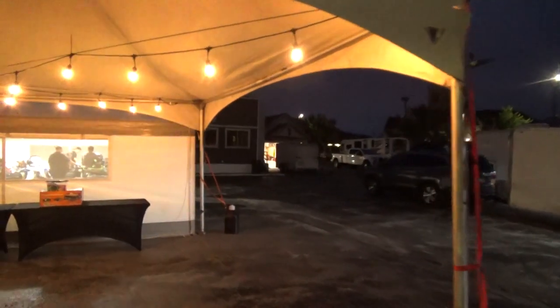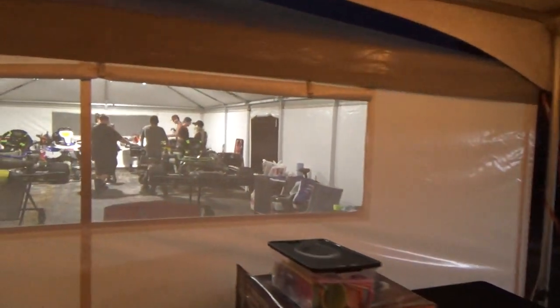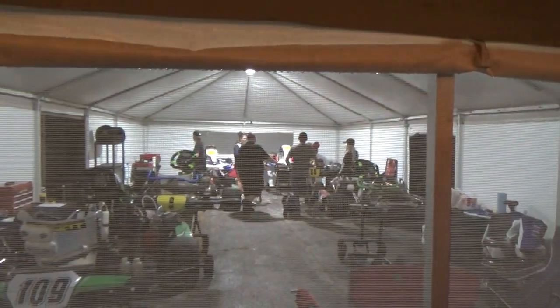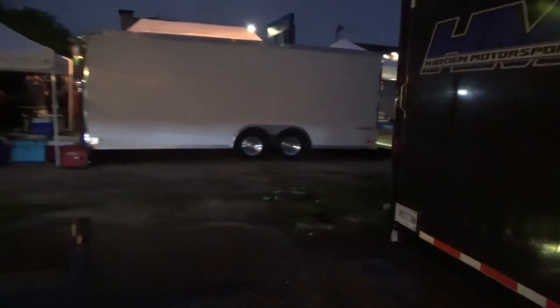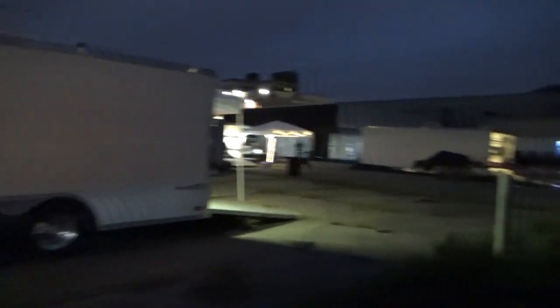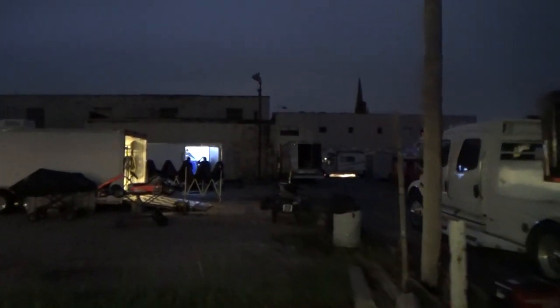These guys over here. Hard work in this tent. Cool laughing going on, so they're not all working hard. Some of them are having fun. Guys over here, pulling a little midnight oil. Our trailer's over here, all lit up with the generators, people working, getting all the stuff ready.